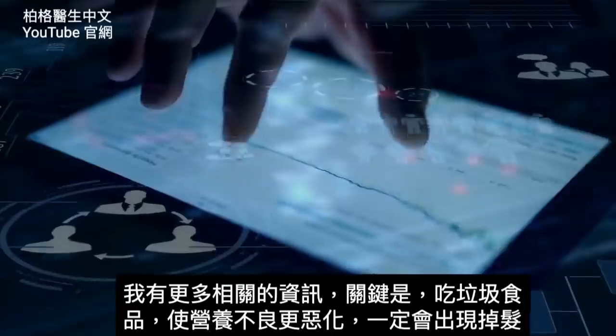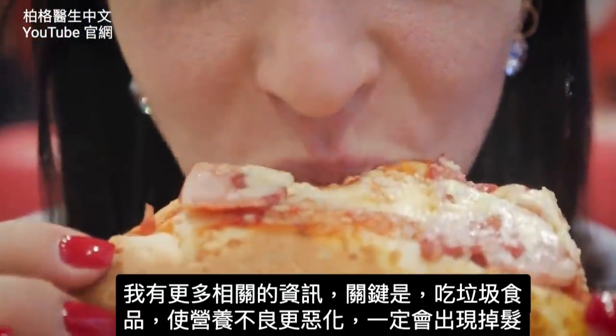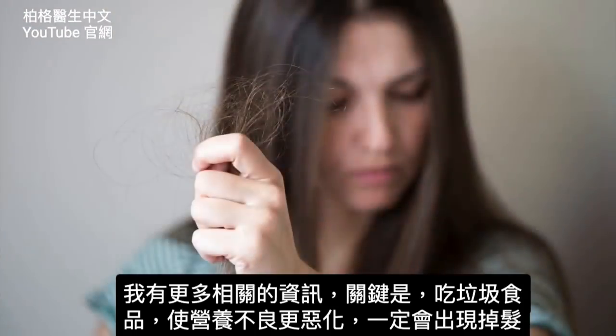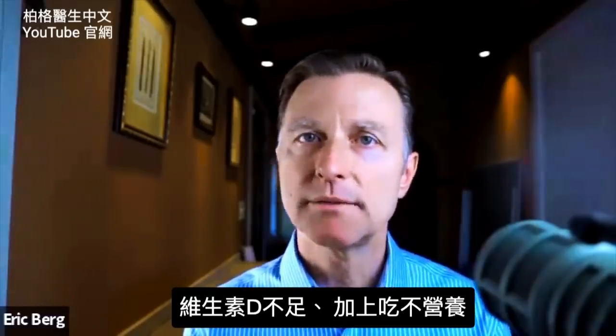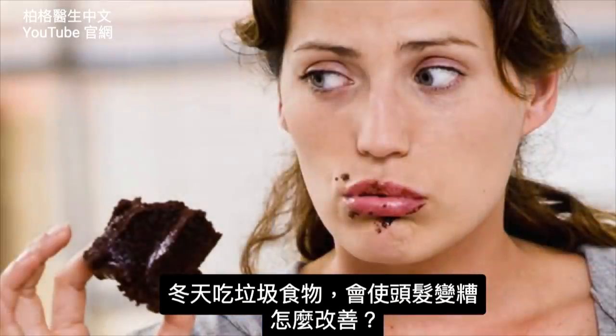So I have additional information on this, but the point is that when you consume junk foods, you worsen these subclinical deficiencies, and it could definitely show up in hair loss. So the combination of low vitamin D, not consuming enough of nutrient-dense foods, and eating junk foods can all worsen your hair during the winter.